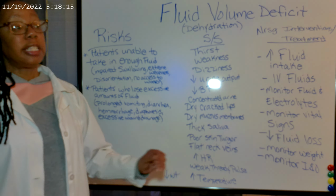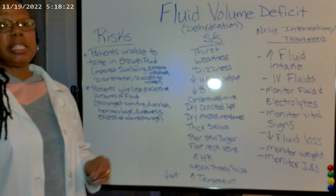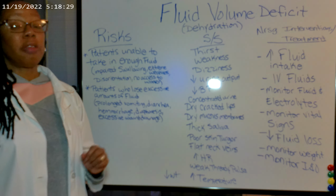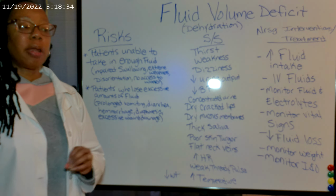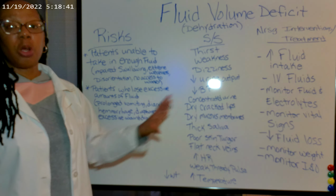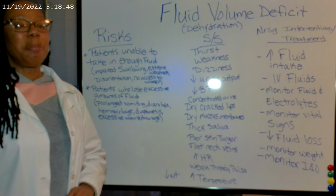Keep that in mind. Like I said, when you get to your med-surg, you have different diseases. We didn't talk about that. Some of the diseases that can cause fluid volume deficit, such as diabetes insipidus or some of those other diseases. Just remember, and sometimes people get caught up on the disease itself, if that disease causes fluid volume deficit, then your signs and symptoms are going to be the same. You're still going to have all these same issues. So don't forget your fundamentals.